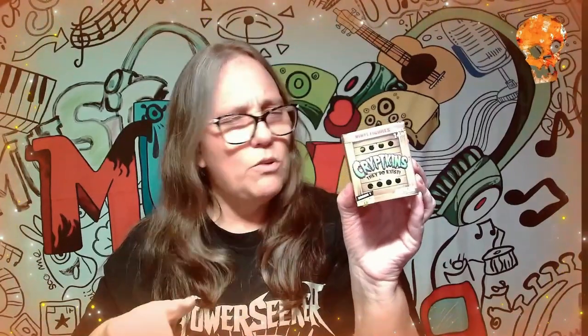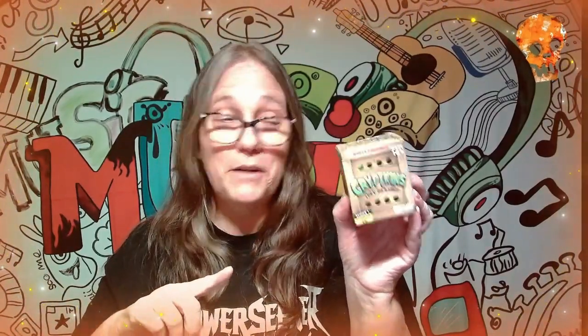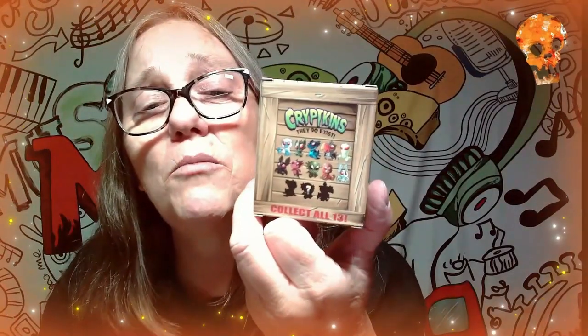Either way, today we're going to open another one of these Cryptkins. These are probably one of my favorite things that we're opening right now. They are so freaking cute. This is series one. I do believe there is a series two. I don't know if there's a series three yet, but they also come bigger. And then these are all the little adorable ones you can get.